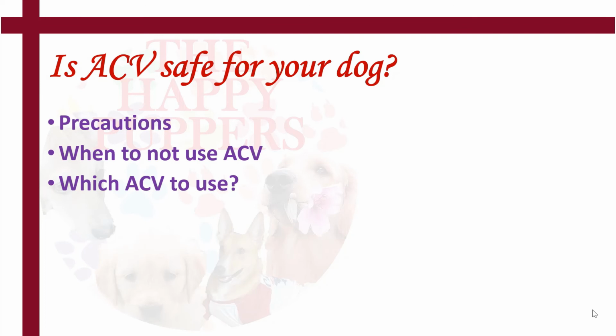When should you not use apple cider vinegar? If your dog is already suffering from a kidney disease, never use apple cider vinegar. The acid of the apple cider vinegar can be harmful. If your pup does not seem inclined towards treats or food which are containing apple cider vinegar, or is already suffering from an upset stomach, don't try to force feed apple cider vinegar to him or her.